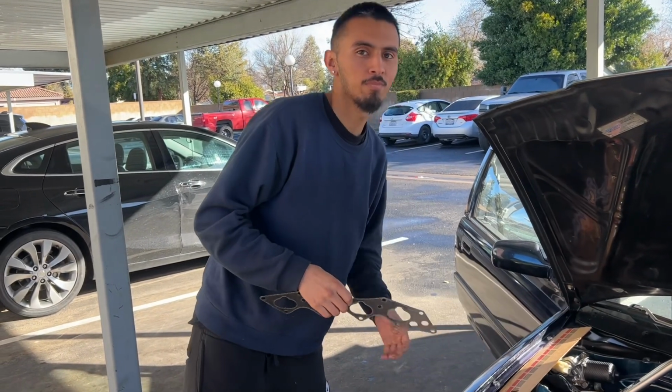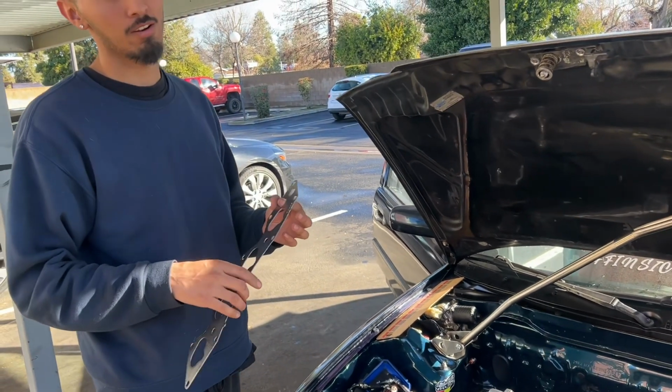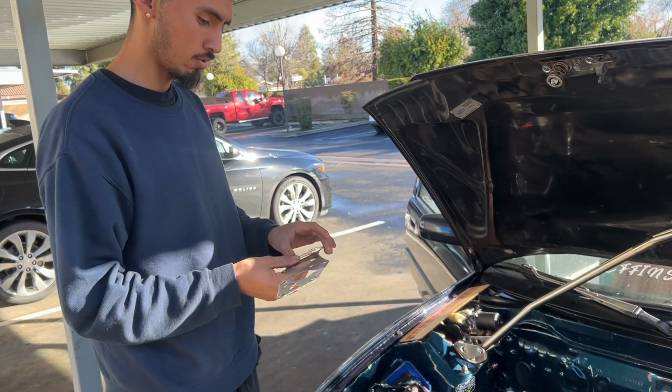The next morning. I was gonna do it yesterday, but it started pouring, and yeah, I don't like working in the wet. Got the new gasket. They didn't have it in stock here, so I had to go all the way to the Honda dealer for it.